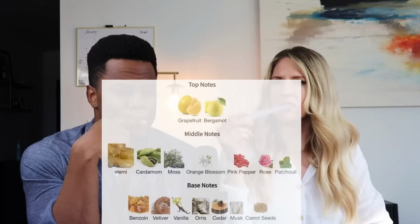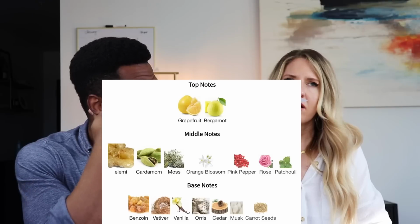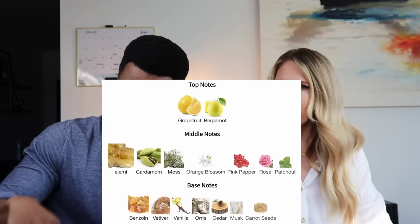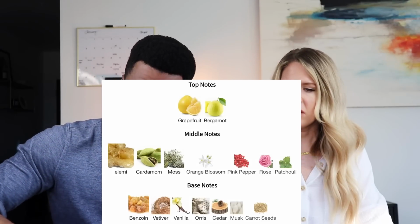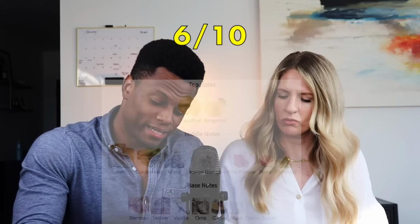He does such a great job of blending things. It's really hard to pick out individual notes. Everything comes as a personality. Yeah, that's exactly what I was thinking. How do you feel about it? I think I like it. It's maybe not my favorite on paper. We're going to say just a 6. Okay. Yeah. Again, better than I was expecting.